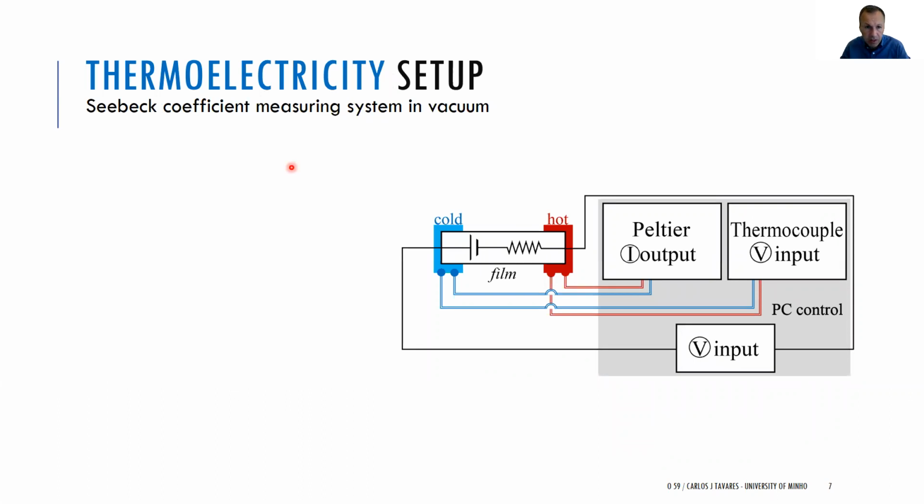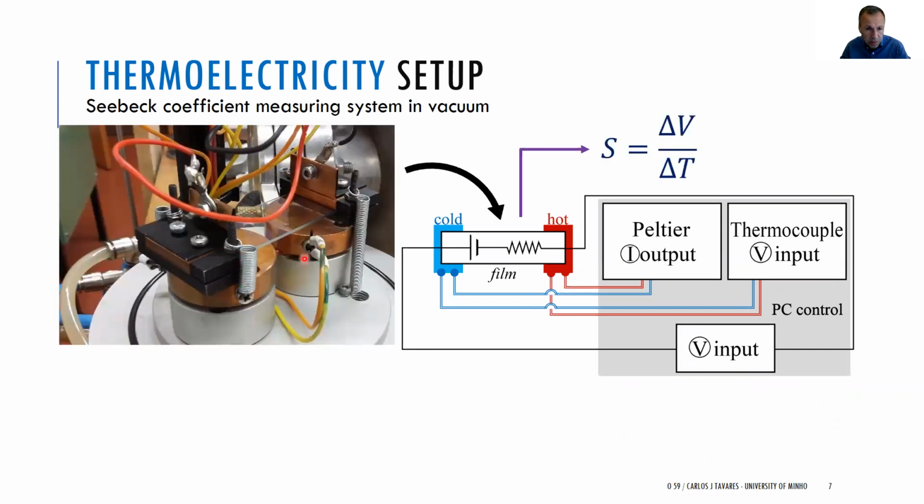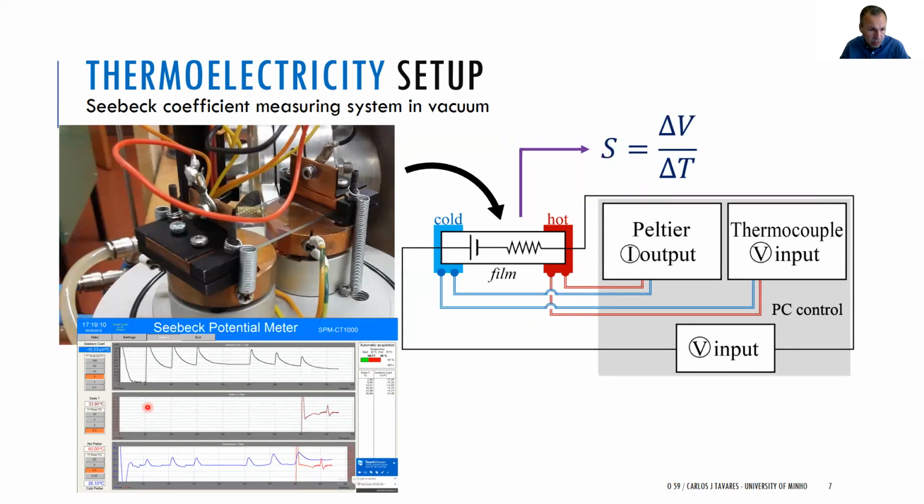and we do this in vacuum. It's a custom-made system that we built in-house, and we have the software and hardware to control and take the measurements. Basically, we need 2 Peltier systems, which are under these copper blocks, one for cooling one edge of the film, another one for heating. And here is our substrate with our sample with a film on top. It's transparent. After applying a thermal gradient between the edges, we measure the potential, and then we can acquire the Seebeck coefficient. So this is the software that we used for ramping up the temperature and controlling the potentials.